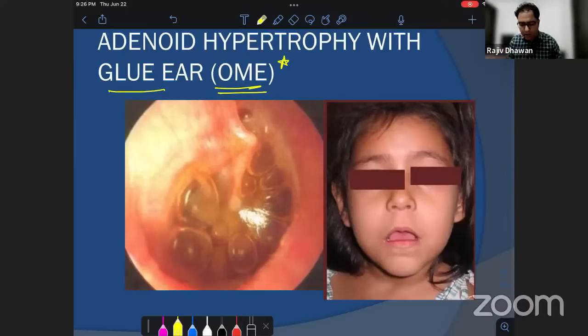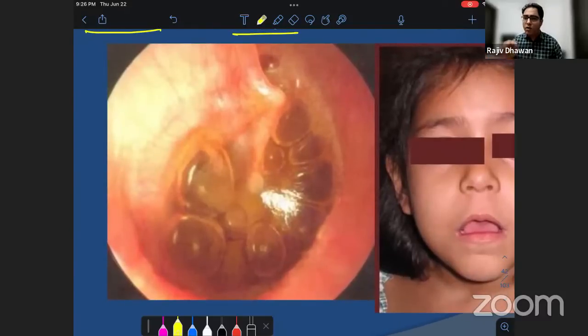Can you see an air bubble trapped behind the tympanic membrane? When you see an air bubble behind the tympanic membrane in a child, the answer is glue ear. Don't become a neurosurgeon. Some people first mark glue ear, then change it to pneumotympanum. Why? Common things are asked commonly, rare things are asked rarely. When we answer common things as rare, we lose the marks.